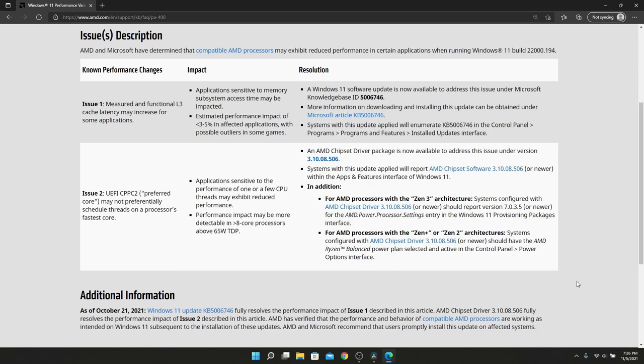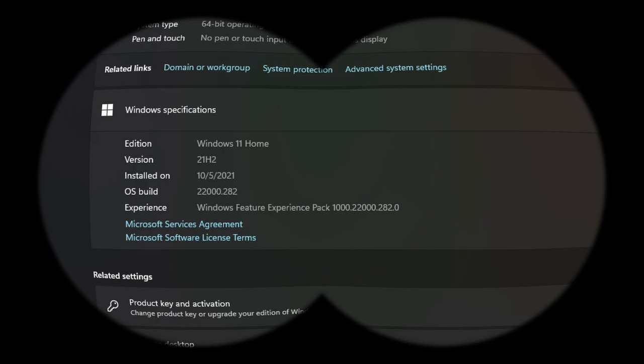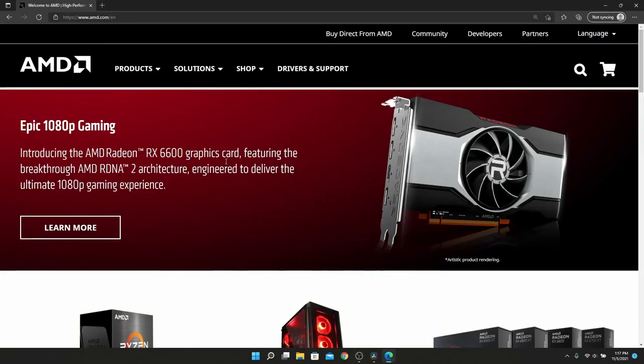So here's what you'll need. First thing is to go to Windows Update and update to the latest version of Windows, which needs to be at least this version or higher. You'll also need to download the AMD chipset driver from the AMD website.